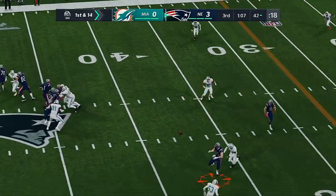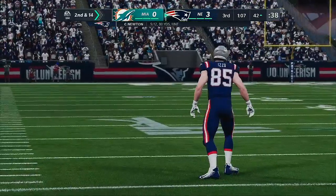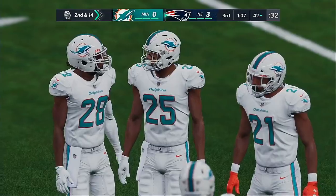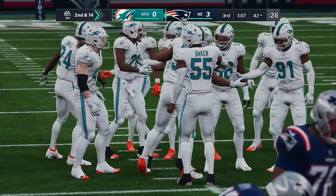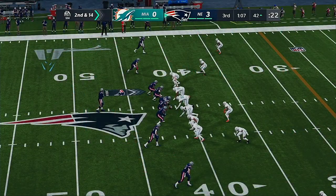Here's Newton. And that is incomplete. He couldn't hold on through the contact. Brings up 2nd down. And that's one of those plays where it's hard to keep your eyes on the football when you know the contact's coming, let alone getting two hands around it, hugging it to your body, and absorbing the hit, even for those big tight ends who you would think could absorb that contact.